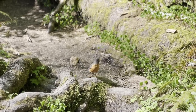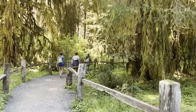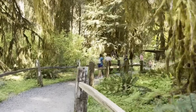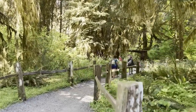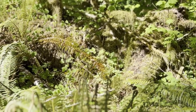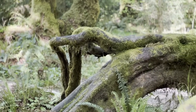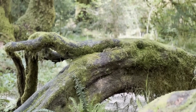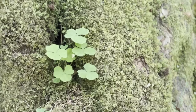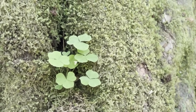We drove in and did the Hall of Mosses Trail, which is one of the coolest things. It's not an amazing trail by any means, the physical trail itself, but it is what it says it is. It is moss, moss, moss everywhere. Moss hanging from trees, moss growing up the sides of trees and all over the ground, and all sorts of really different cool mosses. I really enjoyed this too. It's right off of the visitor center, so it's very accessible for all.